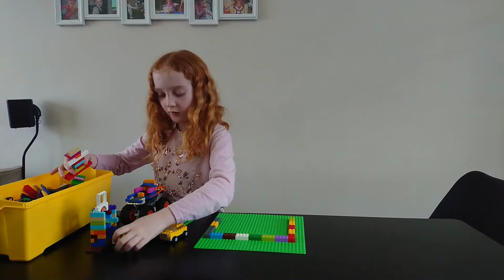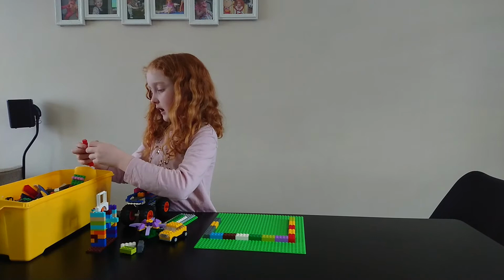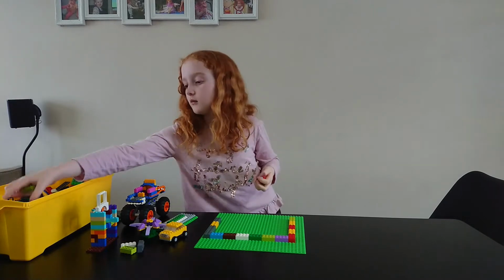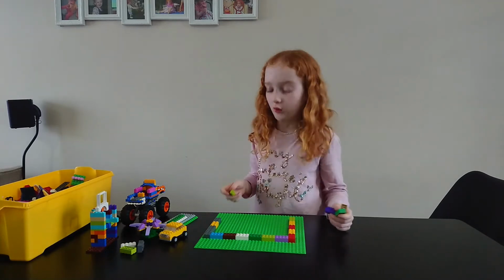I might need to break some of my other models to do it. Never mind, I'll just carry on building. I just cannot stop playing with Lego. Lego is one of my favourite toys.